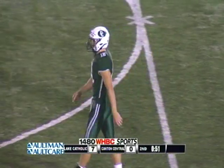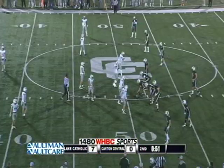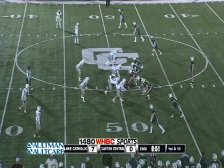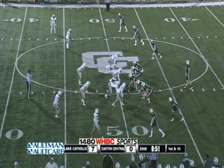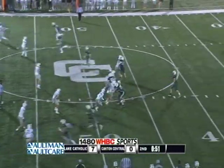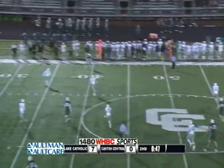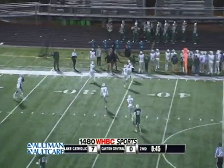So the Crusaders going to send 3 receivers on the far side, 2 on the near side. Talkington alone in the backfield this time. They only got 2 guys covering 3 over there. Yep. Let's see what they do. There. No, he ran into the, he's got a guy on the far side. There he is, got him open. Get out of bounds. And he's going to go out of bounds.